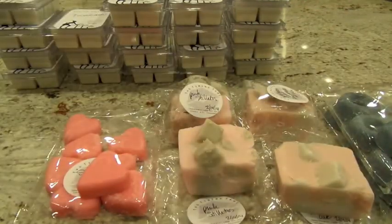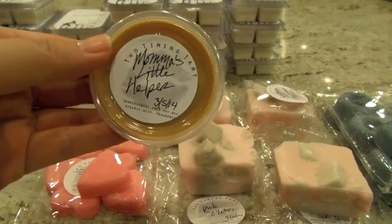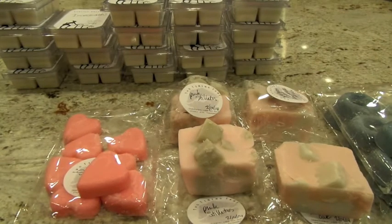These are also from the flash sale, and this is in Mama's Little Helper. This is sweet tea with a shot of bourbon, and I like it actually. Initially when she put this up, I was worried it was going to have too much of an alcohol smell because that's not really my thing. And she said, it's really more of a sweet tea smell, but there's a little bit of bourbon. Yeah, it's mostly sweet tea.